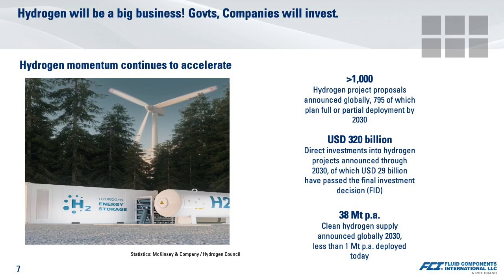Currently, there are around 1,000 hydrogen project proposals announced globally. Only 795 of those target the year 2030 for full or partial deployment. It is also projected that $320 billion of investment into hydrogen projects will be added by the year 2030. Currently, only $29 billion have passed the final investment stage. Experts estimate 38 million tons of hydrogen will be available for use by the year 2030. As of today, less than 1 ton is deployed.